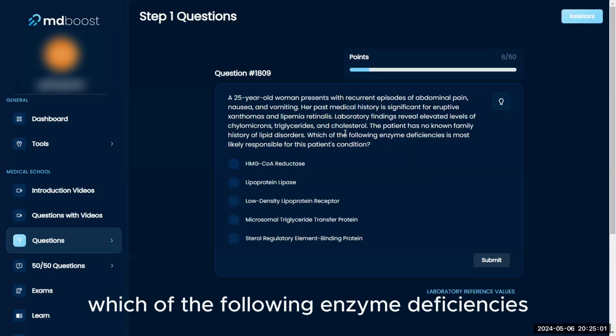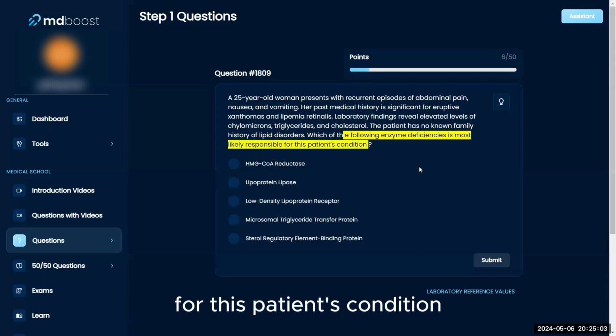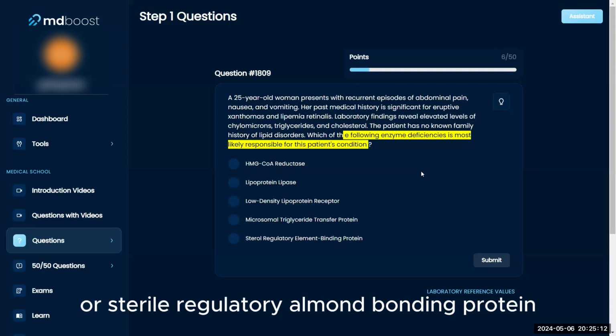Okay. Which of the following enzyme deficiencies is most likely responsible for this patient's condition? HMG-CoA reductase, LPL, LDL receptor, microsomal triglyceride transfer protein, or sterol regulatory element binding protein.